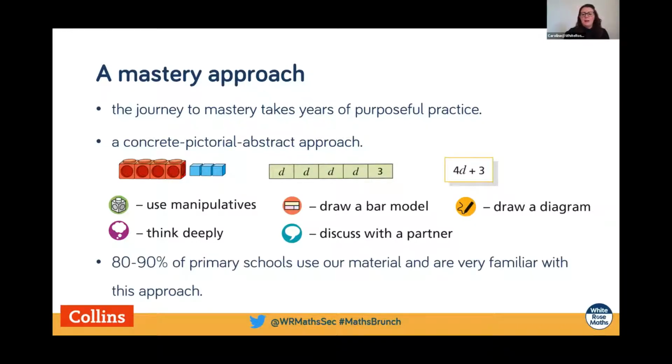80 to 90% of primary schools do use our White Rose material, so they are very familiar with this approach coming through from primary school, and our primary resources also use those symbols as well. So if they have been using those, and we know many primary schools are, they're going to see something familiar when they start using these books.